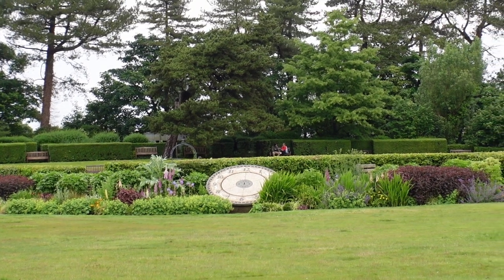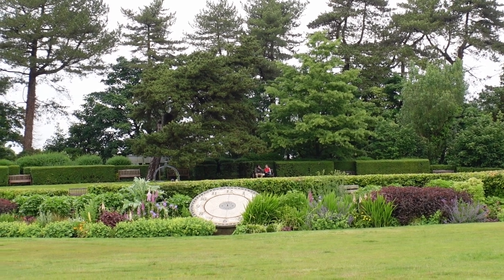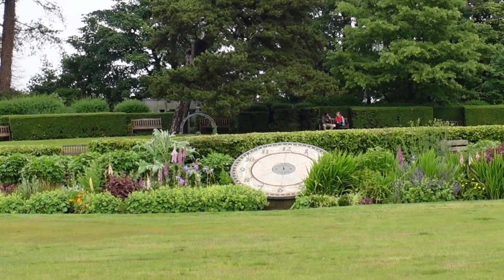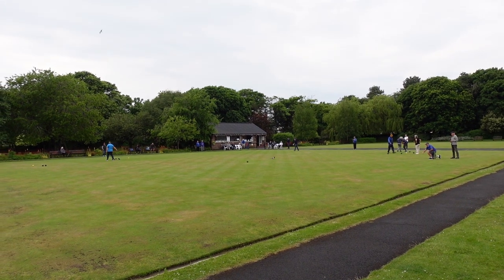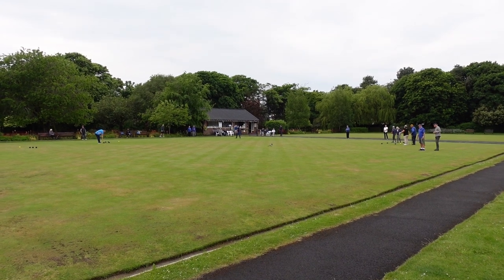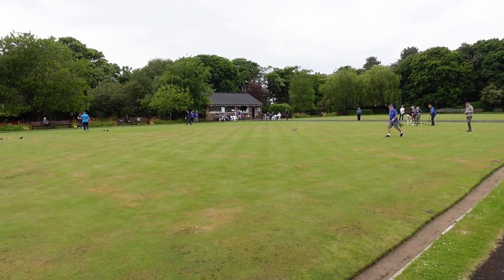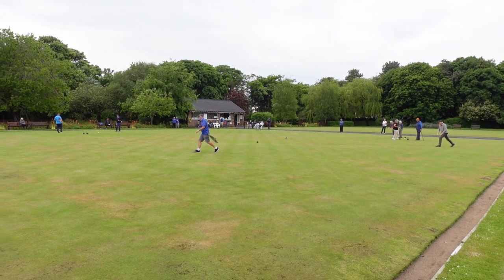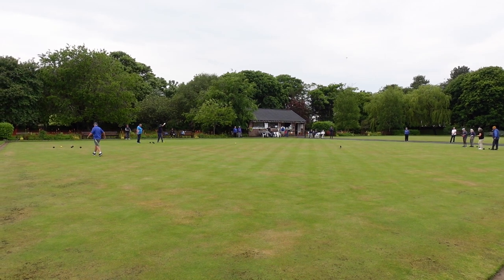Even on a sort of an overcast day like today, these gardens are looking really pretty. And we're in June, I suppose it's summer. It's a time of year for outdoor pursuits. This looks like crown bowls as they're going across from corner to corner, and the lawn would be slightly higher in the middle with crown bowls.